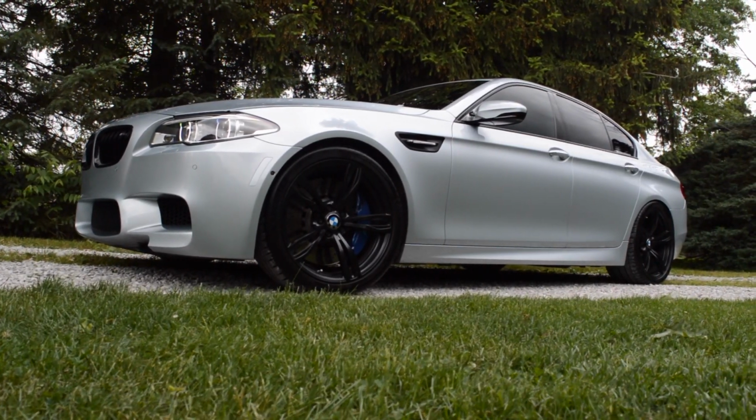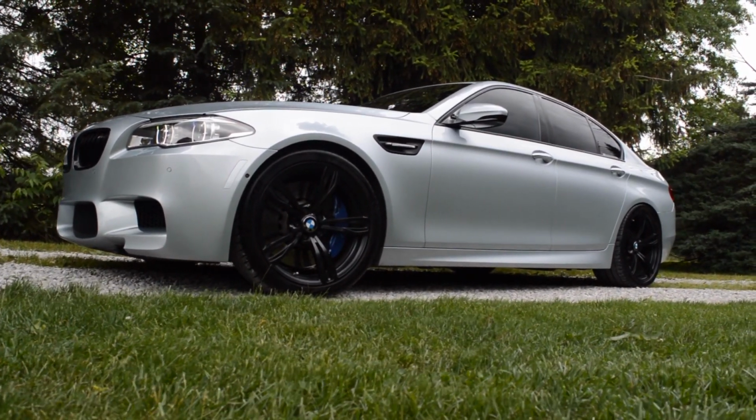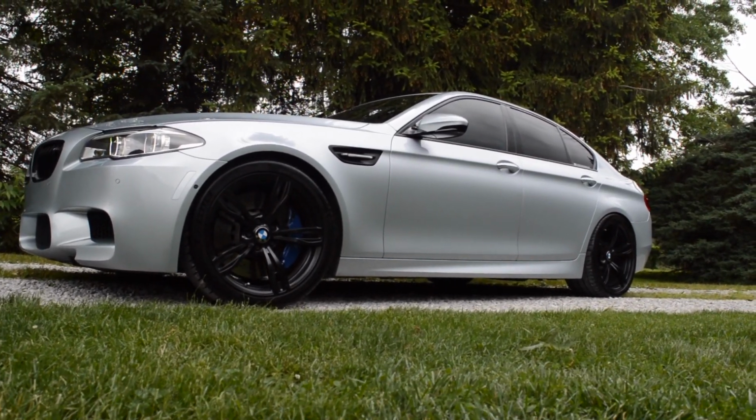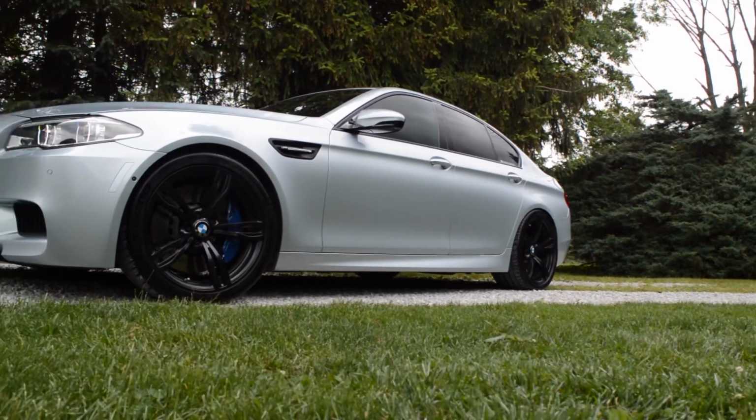It has the competition package, executive package, driver's assistance plus package, and the Bang & Olufsen stereo sound package. I picked it up with 43,000 miles on it.